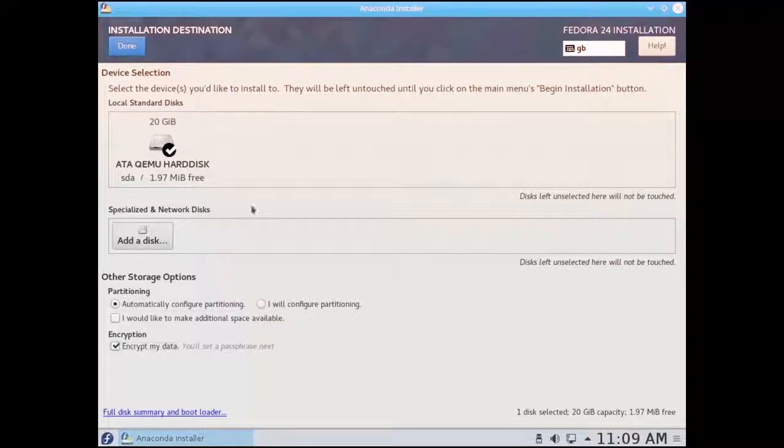But if you have already an operating system installed here, you can just click on encrypt data if you want to encrypt it. I usually do, but if you lose your encryption passphrase or if you forget it, you will never again be able to recover that data. So you can either opt to encrypt it or not to encrypt it.